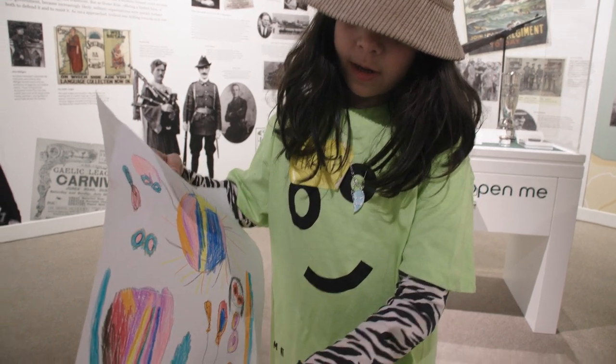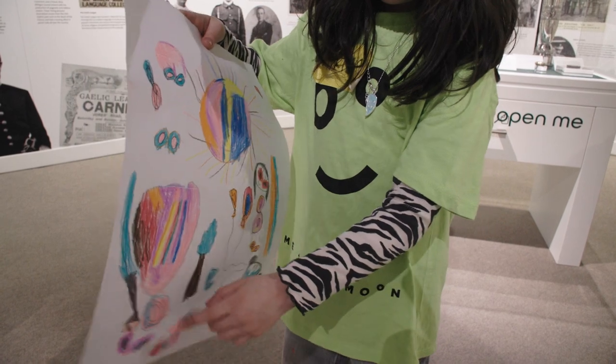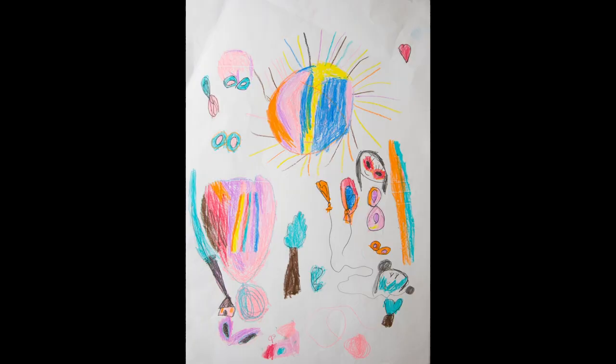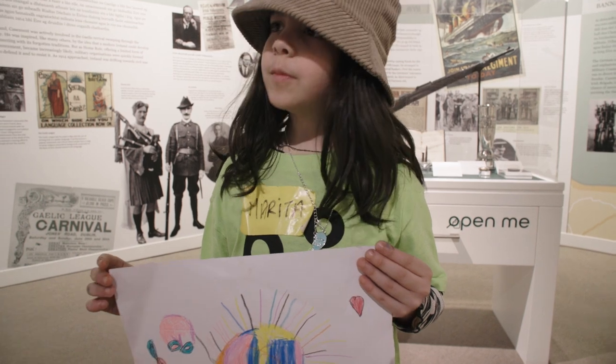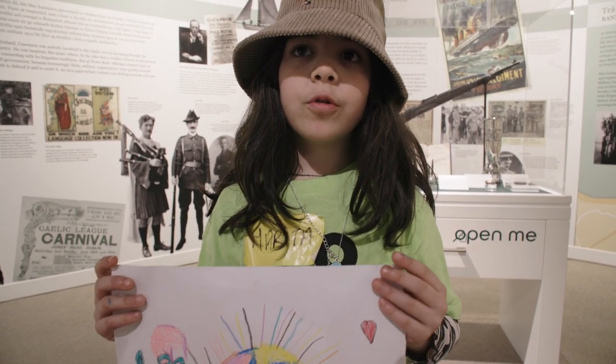Here's a tree, and here's a hot air balloon, but you have to go inside the circle. And this is a house, but with a big long chimney. And there's also two balloons and one human's head and a floating mask. I did it with twistables. When people look at this, I want them to think that a very good artist drew this.